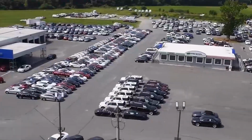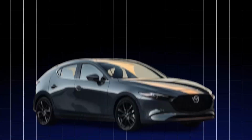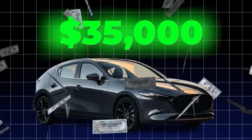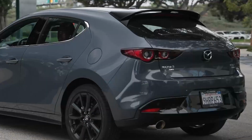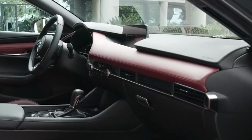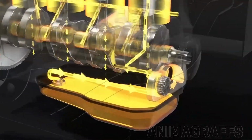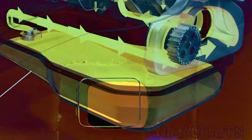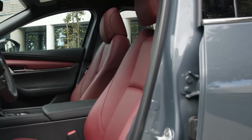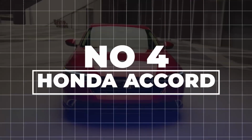As for the current market, the Mazda 3 continues to be a popular choice among compact vehicles, with newer models priced from around $23,000 to $35,000 depending on trim and options. And this car is widely available in both new and used markets, providing options for various budgets. If you ask me, this is a no-brainer. Sure, there have been a few grumbles about oil consumption in some turbo models, but let's be real, those are minor hiccups. But if these issues are a deal breaker for you, then you are going to love this next one. Number 4, Hyundai Accord.